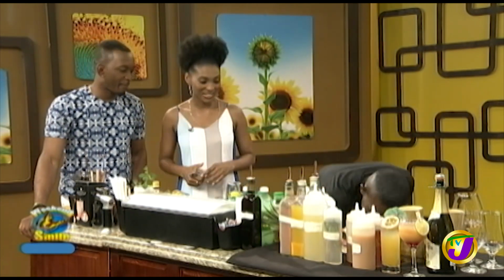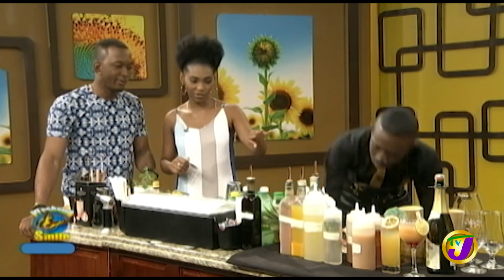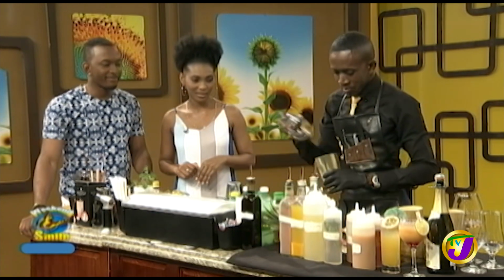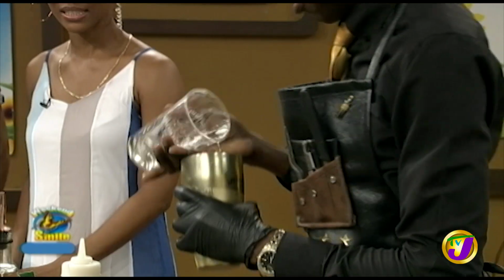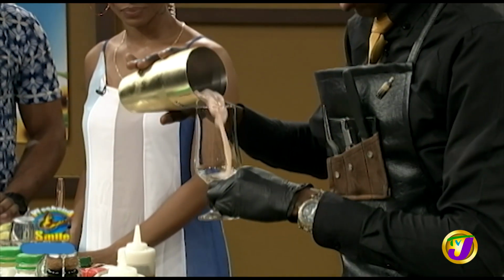So you have the pineapple syrup, the cherry rosemary, and a little bit of lime juice. Everything is there. All right, add some ice, and you're going to top it off with more ice.